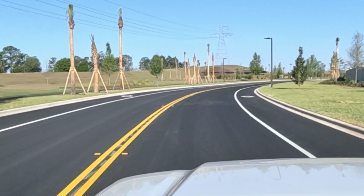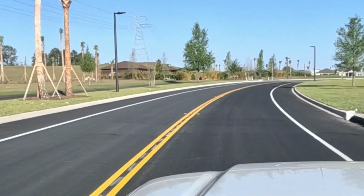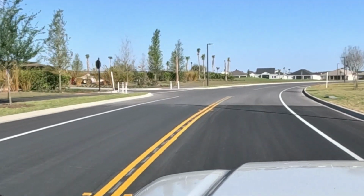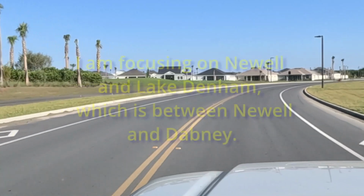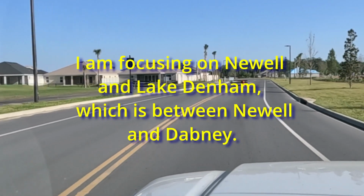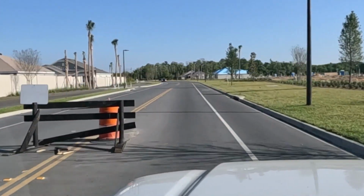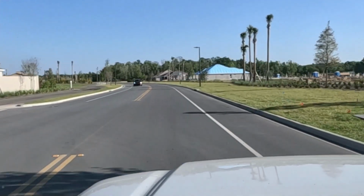Okay, so we're going to stop soon, and this is where we're going to launch. And I'm going to focus on Newell today because there's not really much going on in Dabney. We'll come down a little bit and maybe go as far as Meggison. I'm not sure. So this is where the road is officially closed. Like I said, on a Sunday it's okay. I would go through here, but not on a weekday because it's really, really busy.